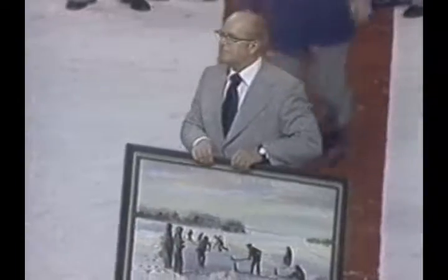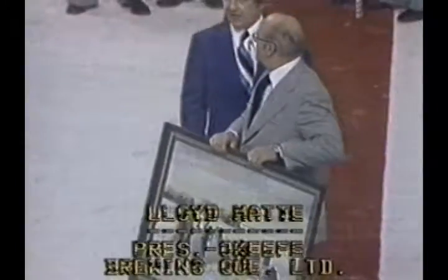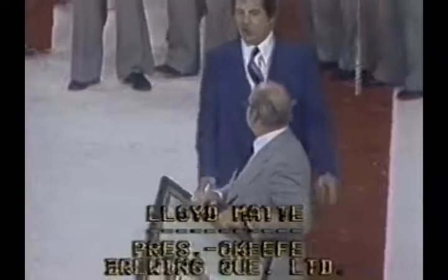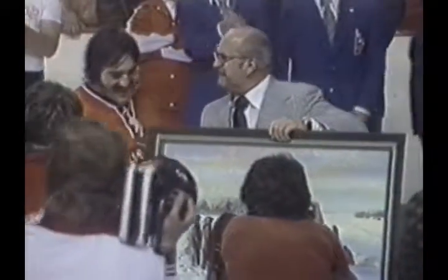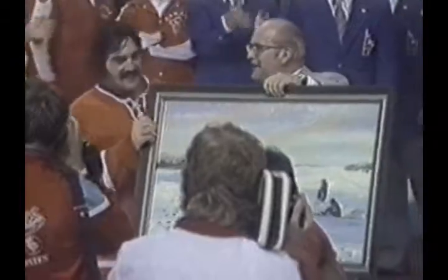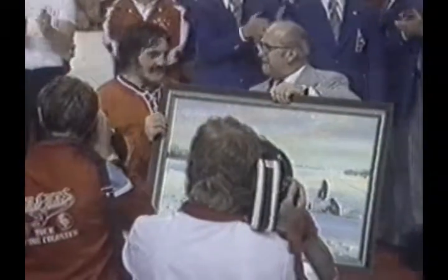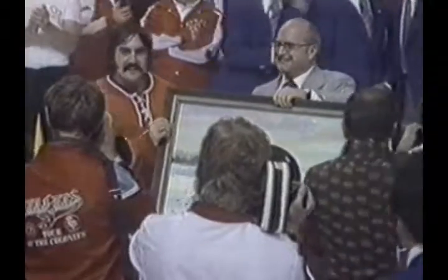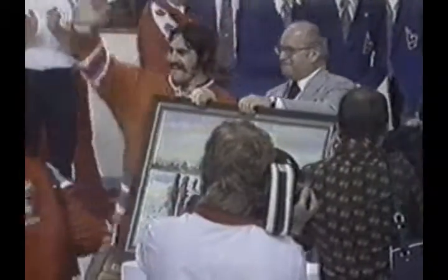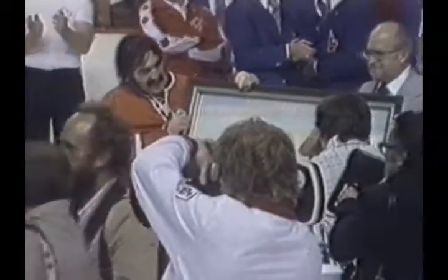And here's Mr. Lloyd Matt making the award to the top individual Canadian player. And again, Rogatien Vachon. Goaltender Rogatien Vachon will receive the painting. As the fans shout, Rogie, Rogie, and the chant is underway.